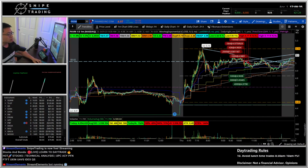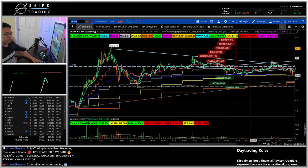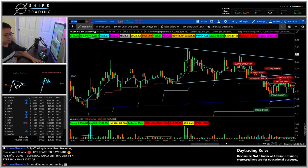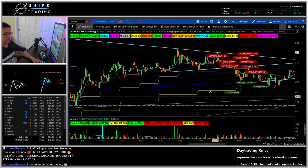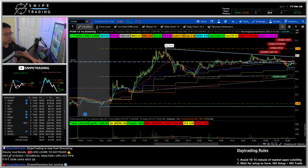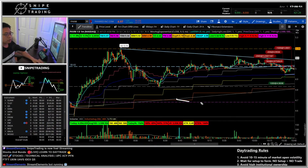Next trade was PAVM. So PAVM was actually up pretty well on this stock, and then eventually I kept fighting it and gave it back. But you can see there was a potential flag here, but the hourly is way down here.